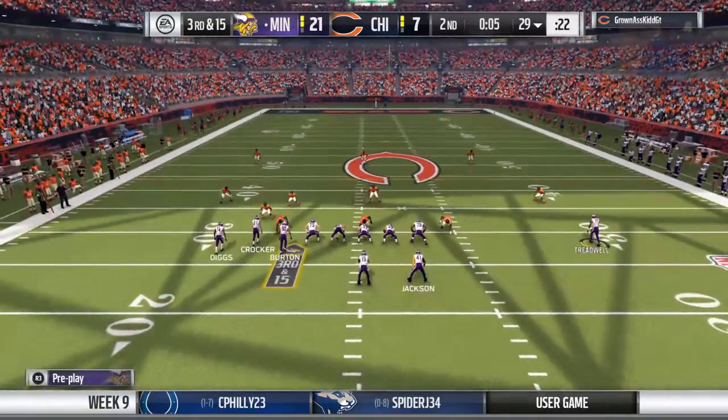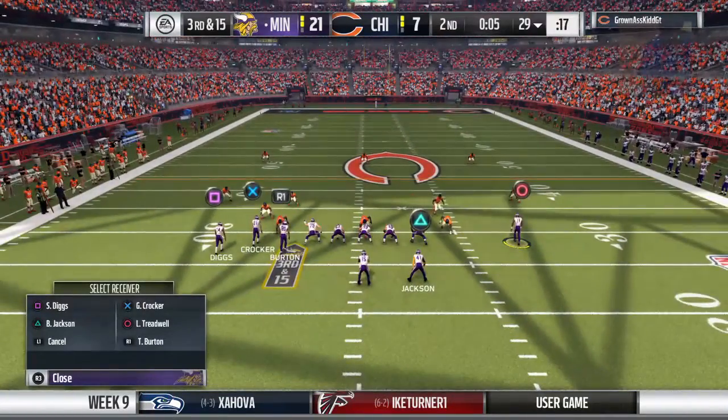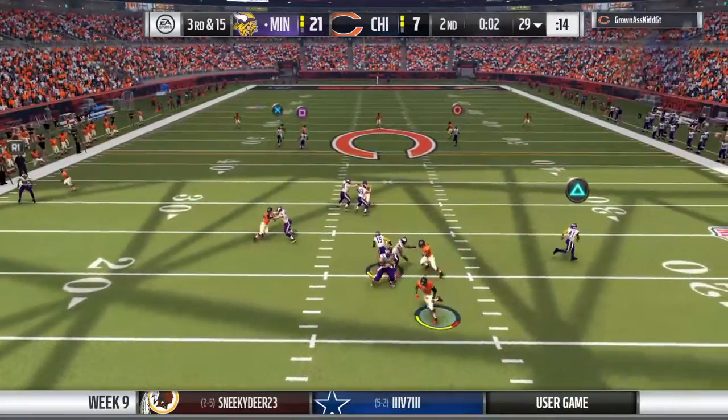Ohio! Here we go! What? Nothing! Flex round! Flex round! They'll throw now on the final play.